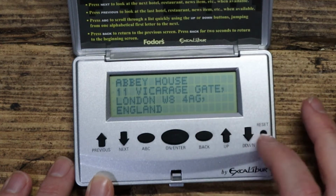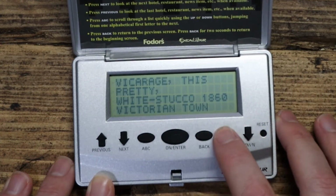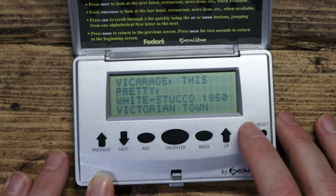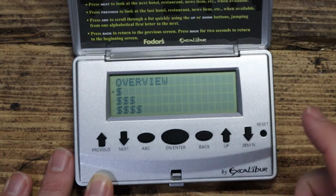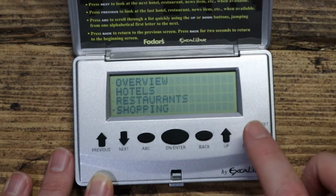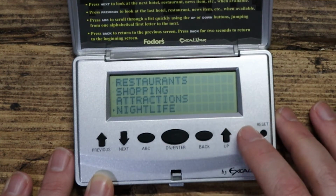Let's go to the bottom of the scale. Abbey Ass. What does it say about that? It says, next door to the vicarage, this pretty white stucco 1860 Victorian town house, once the home of a bishop, and that isn't going to be that flipping cheap, is it? Come on. Pull yourself together. It's got an overview there. So if I go back, we've got restaurants and things, shopping, attractions, and anything you could wish for.